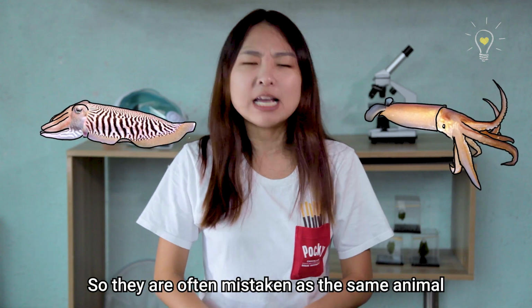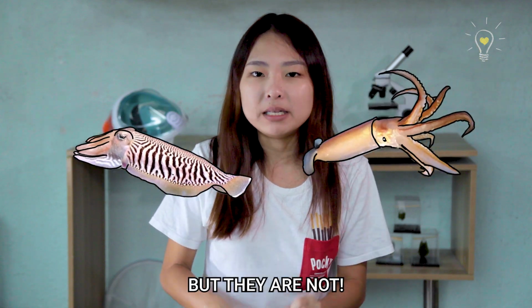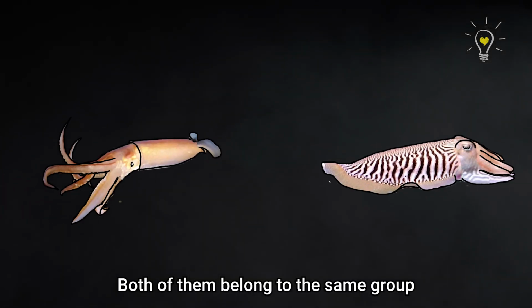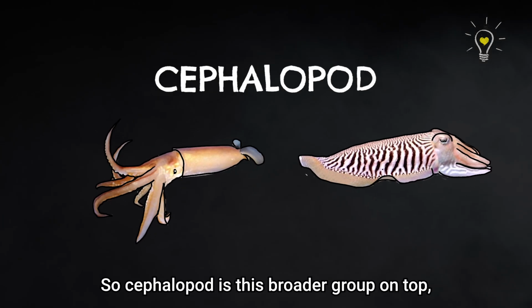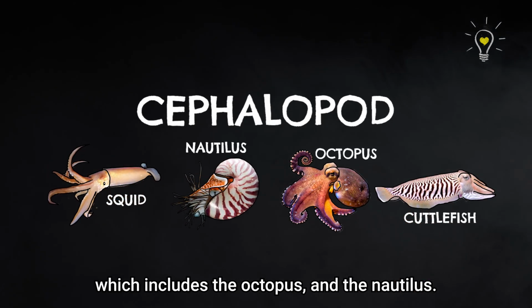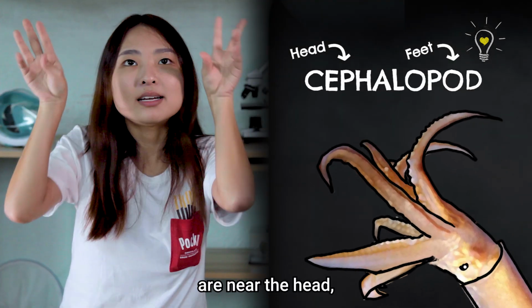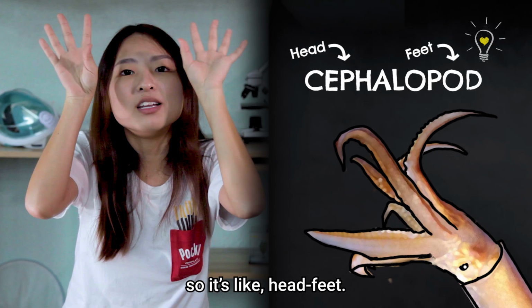So they are often mistaken as the same animal because they kind of look the same, but they are not. Both of them belong to the same group known as the cephalopods. So cephalopods is this big broader group on top, which includes the octopus and the nautilus. And cephalopod actually means head feet because all the tentacles are near the head. So it's like, yeah, head feet, you get what I mean?